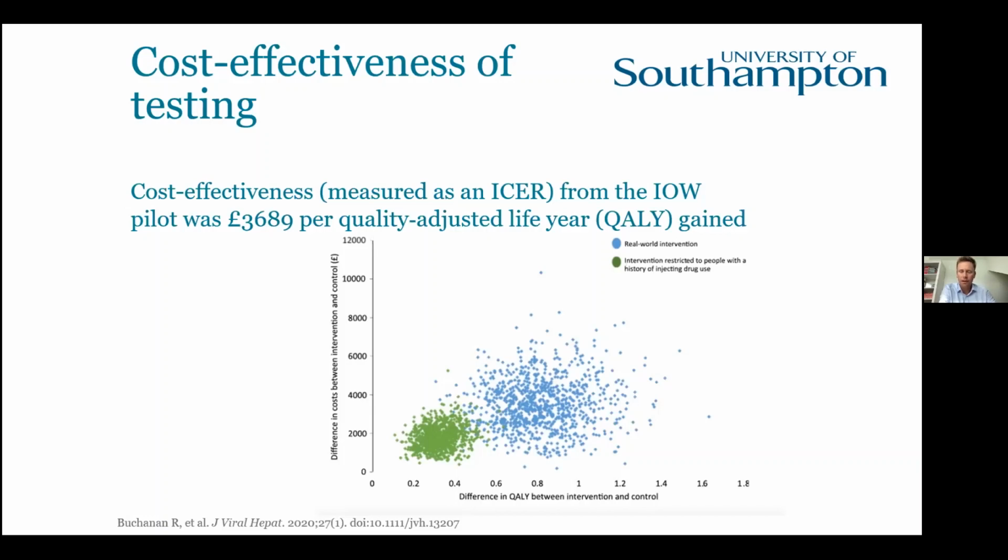Although they were more likely to test positive, so you save money on wasted negative tests, they were less likely to engage with treatment. That offset the benefit from having a larger number of people testing positive. In this scatter plot at the bottom, which I appreciate may look fairly complex, the blue dots are results from a model that tested anyone, and the green dots are if we restricted the testing to people who inject drugs. As you can see, the blue dots were generally slightly more expensive if you look up the y-axis, but on the x-axis they were much further to the right, so they led to a greater gain in quality of life.